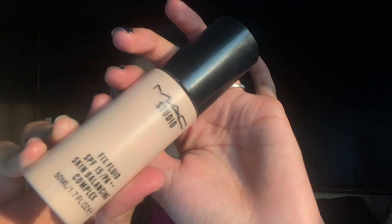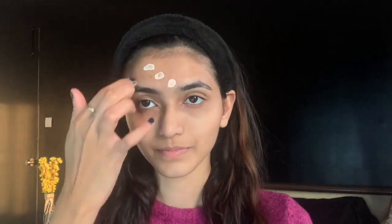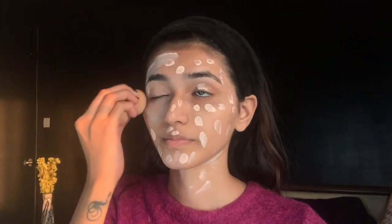This is the foundation, MAC Studio foundation. You can choose the foundation according to your skin tone. This goes really good with my skin. I'm using this blender to blend it well.